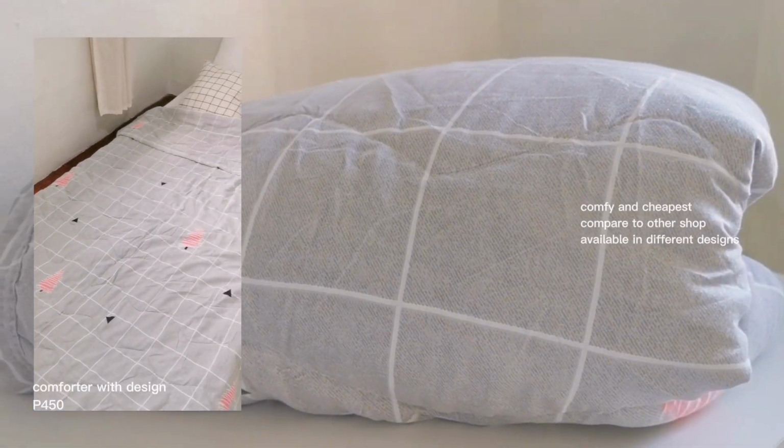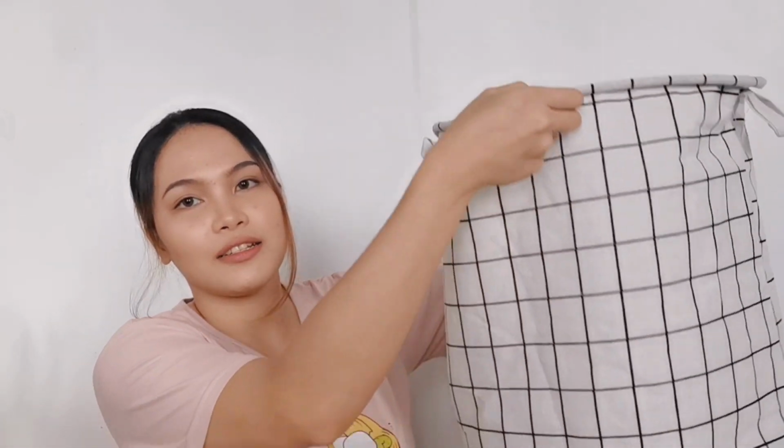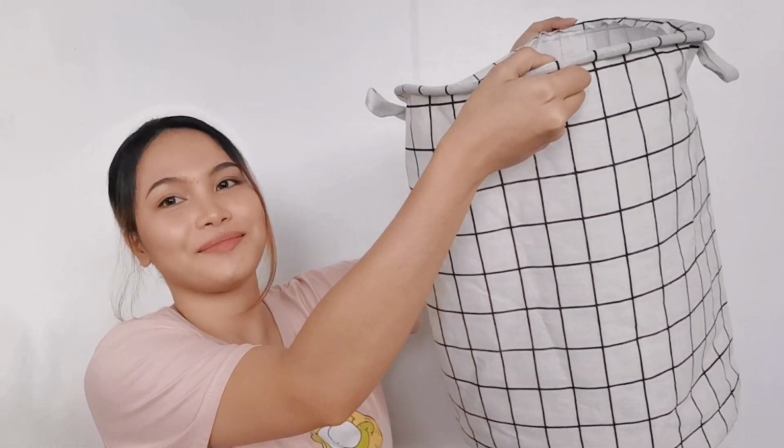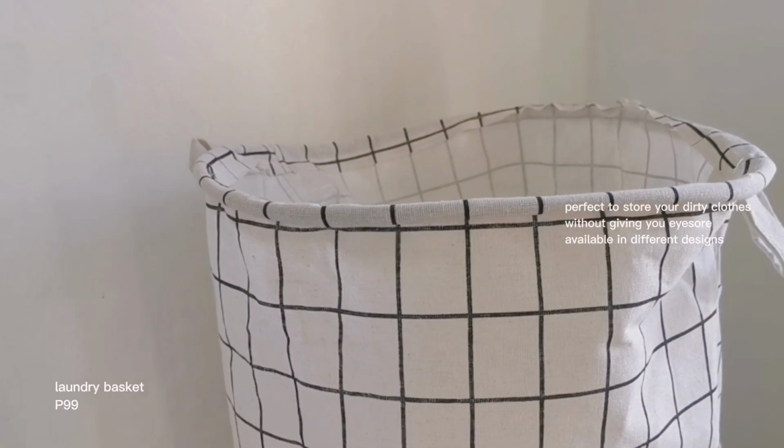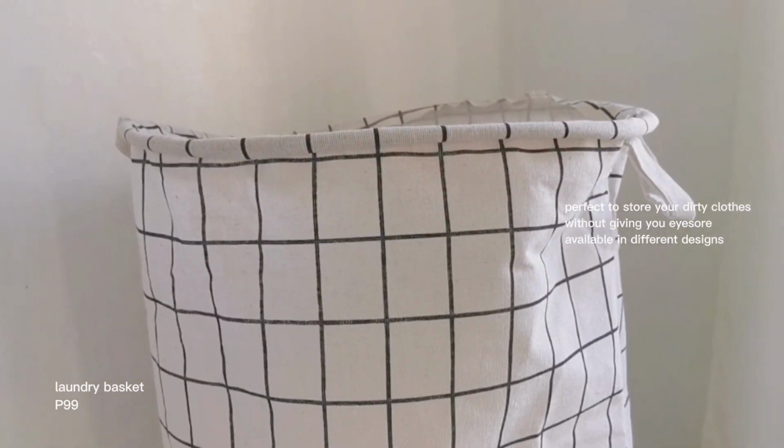So together with the blanket, I also got this comforter. It looks so cute since it has design. I also got this laundry basket for my dirty clothes. And you can see, sobrang useful niya sa akin. And for my clothing rack, nasa baba siya, so i-insert ko na lang yung clip since sobrang maulan lately and kailangan siya.